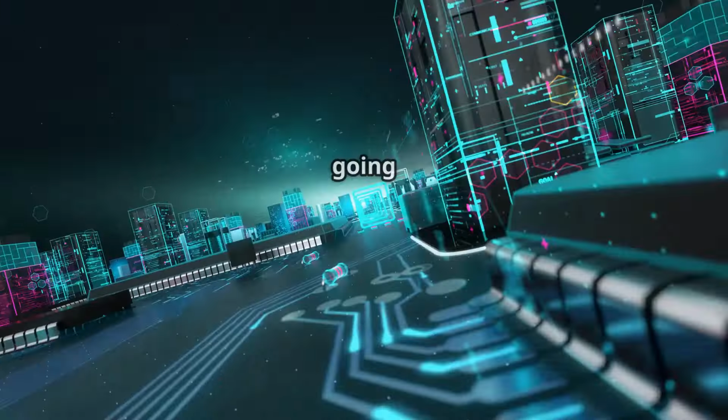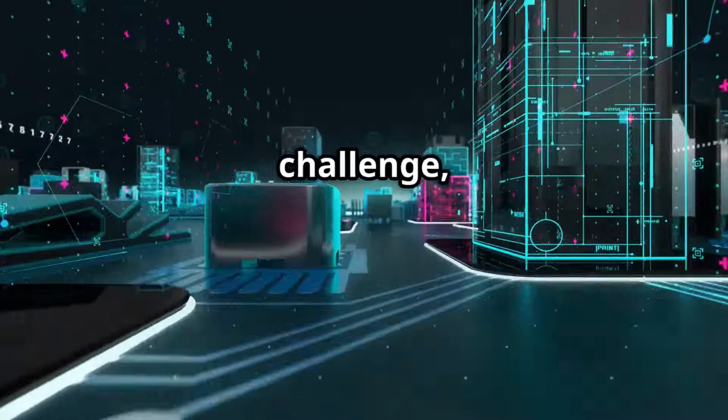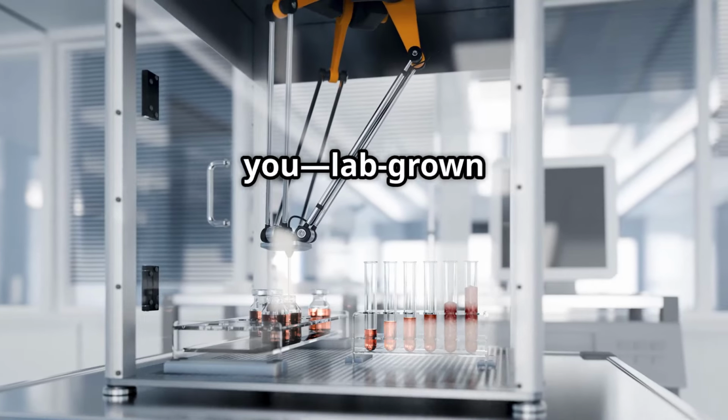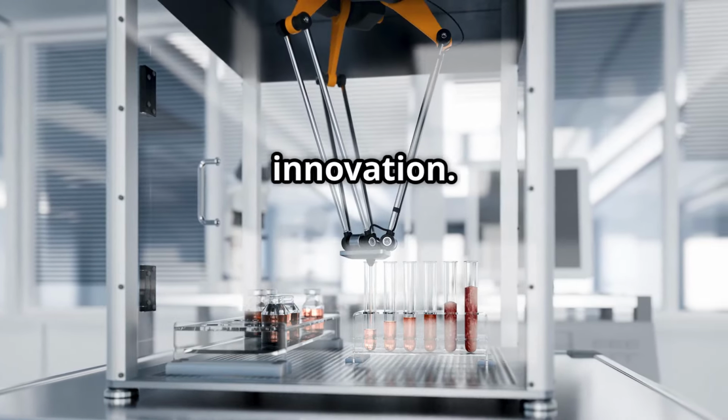Ever wondered how we're going to feed 10 billion people by 2050? It's a daunting challenge, but one that we must address if we are to sustain our growing population. The answer might surprise you: lab-grown meat. Let's dive in and explore this fascinating innovation.